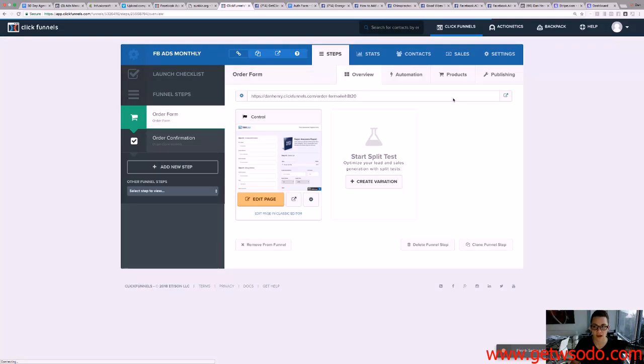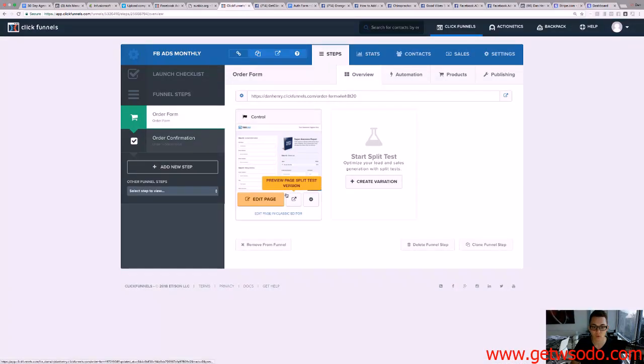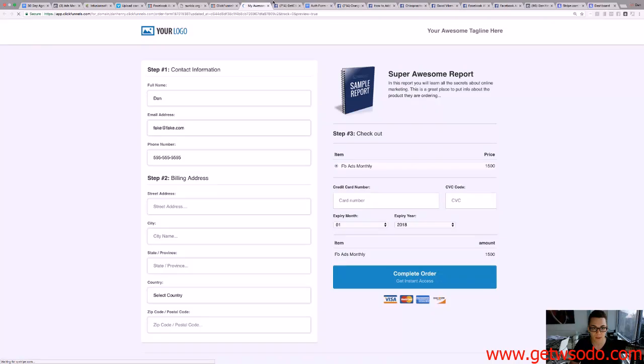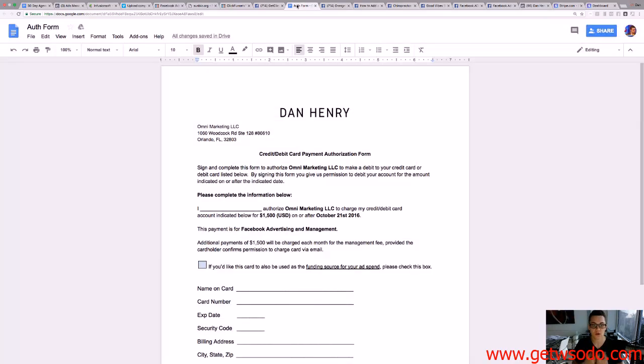Okay, so now once we have the credit card number, we know how to charge them manually, right? We know how to use a ClickFunnels order page to put them on automatic payments. We know how to do that, right? So how do we actually get the credit card number? Well, we use an auth form.